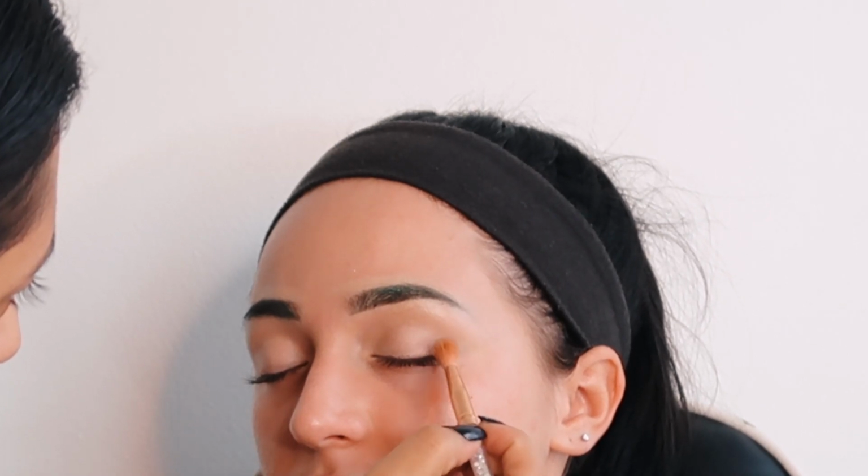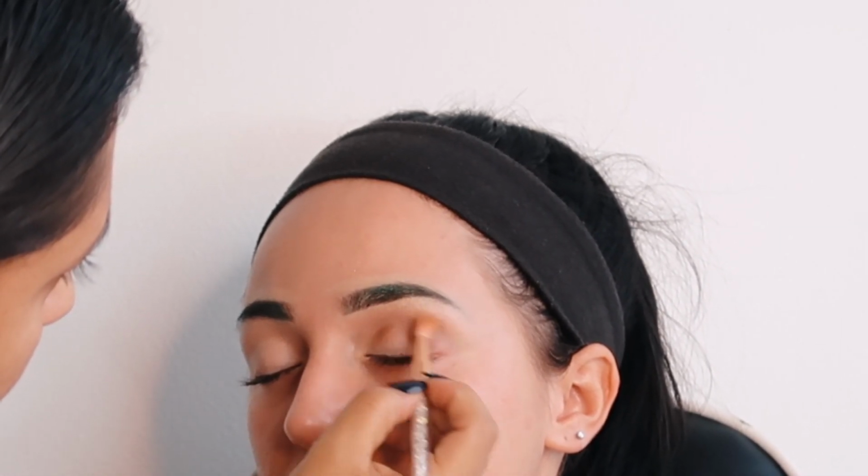She first started off with a light brown eyeshadow shade and put that all up in my crease and blended it upwards just to create a nice solid transition.